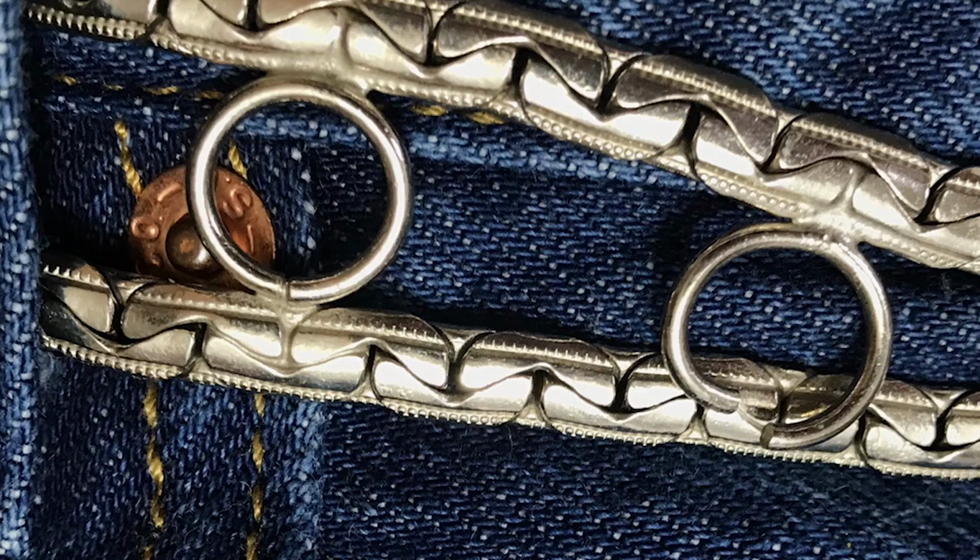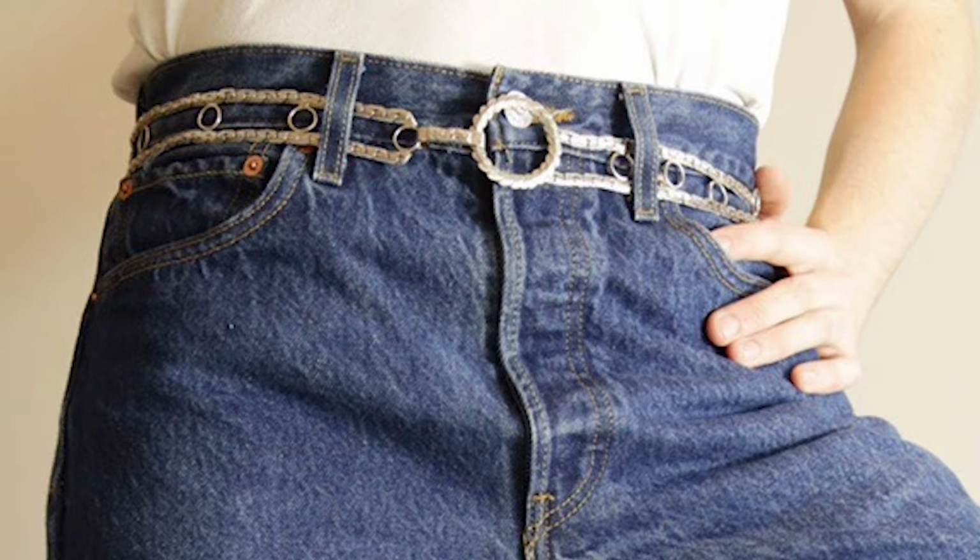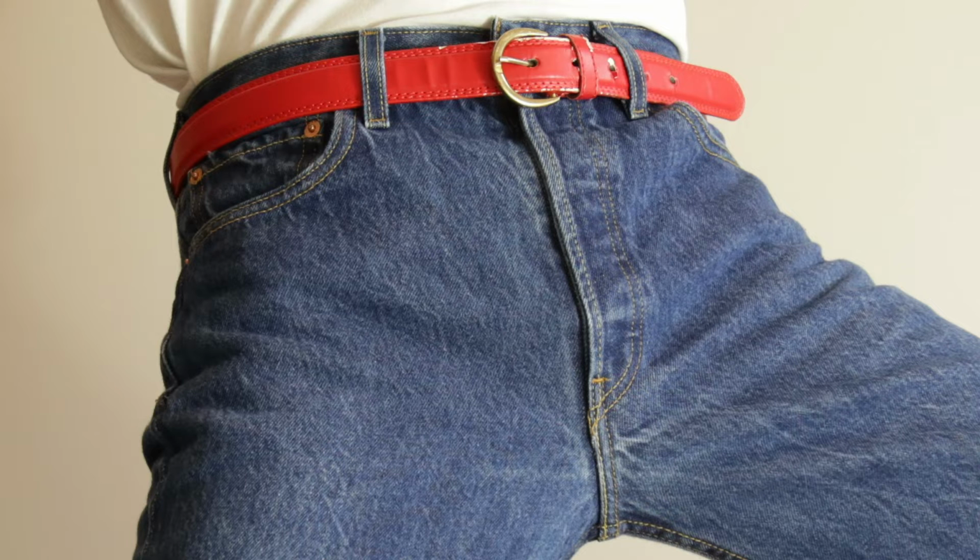There's a few pieces, like this one in particular, where it's not necessarily closed all the way and would just need to be closed up a little bit, but I really like this and thought it was really interesting. The last belt I got was this red leather belt. I thought it would look really great with some light wash high-waisted shorts, or basically anything. It's very simple, has that really basic piece of hardware, and I just thought this would look really cute for the summertime.